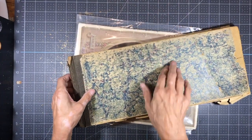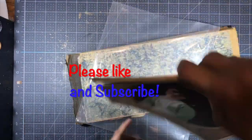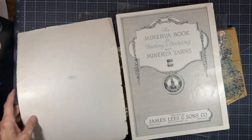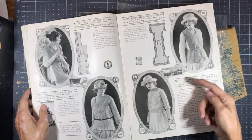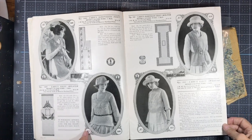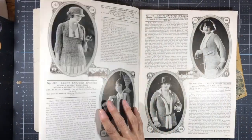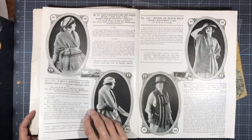And before I show you this, I wanted to show you this. Got this there too. I don't remember how much I paid for it, but I just loved her. Wouldn't she look beautiful on a journal cover? But then looking inside, look at these beautiful illustrations, these beautiful photographs of these gorgeous Victorian-like ladies. Oh, I just loved it. So naturally, this had to come home with me.